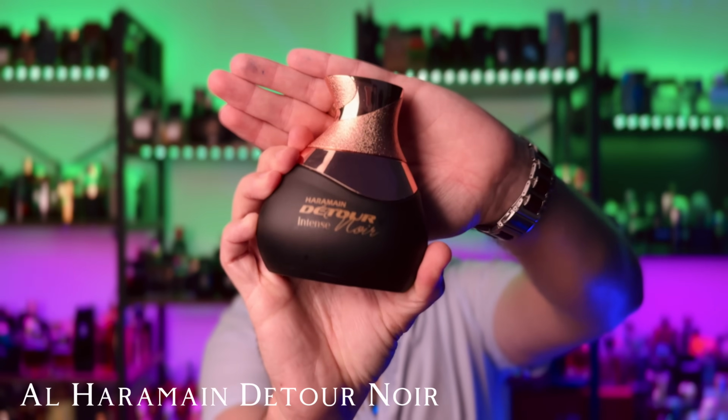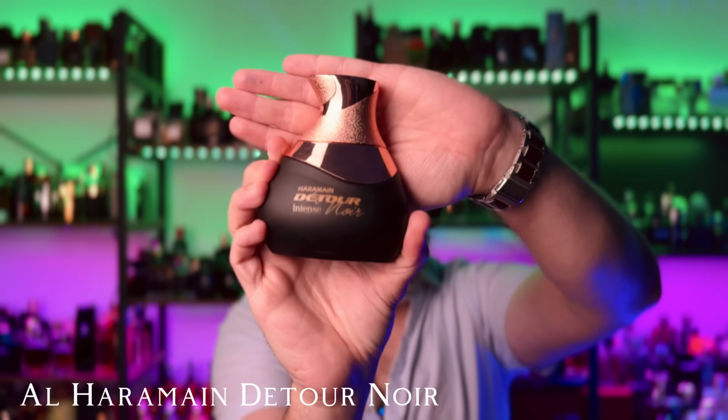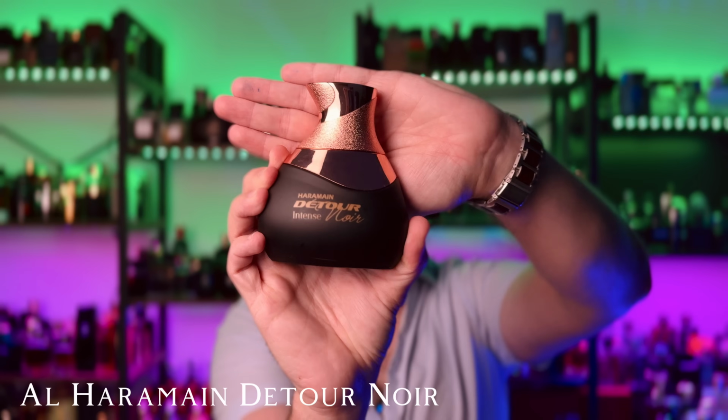Next up, when this one came out, I was absolutely thrilled because it's a DNA that at the time, none of the big brands had cloned yet. You had to go to a Dua or something to get an alternative to Parfums de Marly Pegasus Exclusive. But Al Haramain has given us this very inexpensive alternative. This is Detour Noir Intense, I believe. Yes, Detour Noir Intense, and it's fantastic.